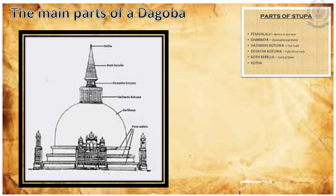When we are talking about Dagoba, it can be divided into different parts, such as Padama. Padama means the base of the stupa, and the basal rings, or we say in Sinhala Pesa Valalu. Next, the relic chambers. Relic chambers is called the Garbhaya. And next to the relic chambers, there is the cylindrical neck of the Dagoba. It's called Devata Kotuwa. And next, conical spire, it means Kotkaralla. And at last, pinnacle is there, it means Kotha.